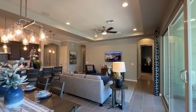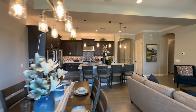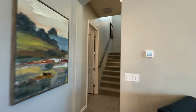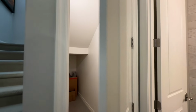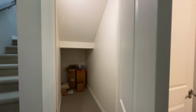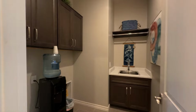Okay, here is just another perspective of this living space. Can you picture your family hanging out here, getting dinner ready, doing homework, watching TV together? Okay, we're gonna head up to the loft that I'm so fond of here in just a second. But first, you also have a powder room right here. And this is a very large storage closet that goes under the stairs. So imagine all of the boxes you can fit back here, holiday decorations, all sorts of things. When we come out here, you're also going to see that the laundry room is back here as well.